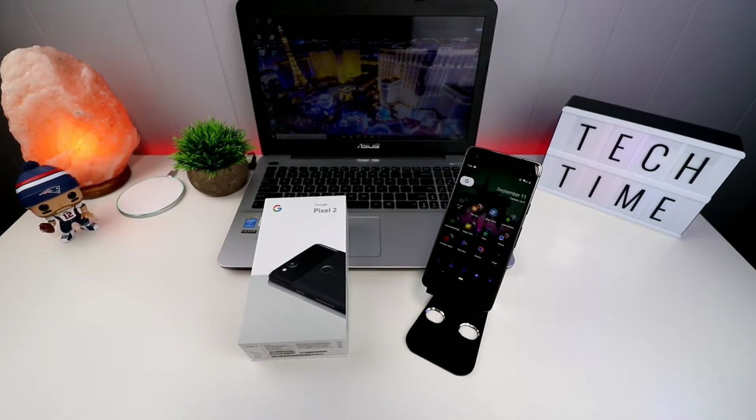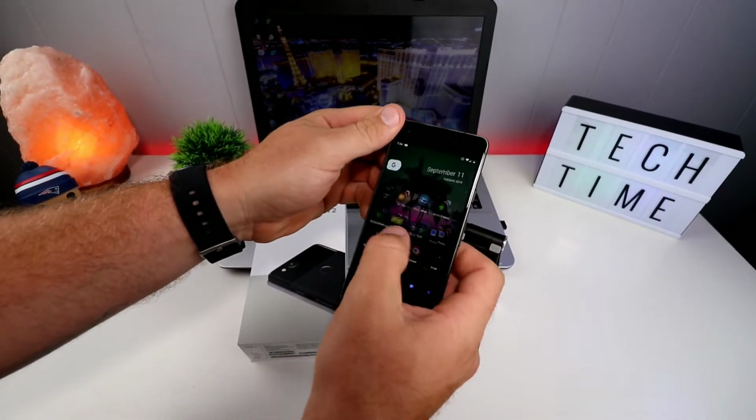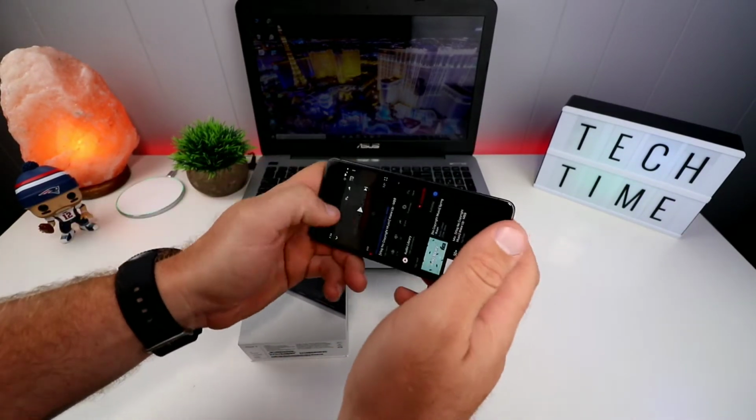So we'll take a look at the screen right now, a little sample of it, watch a video, and we'll also hear the dual front-facing speakers. So let's take a listen.